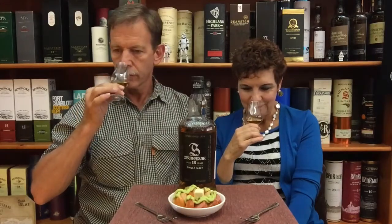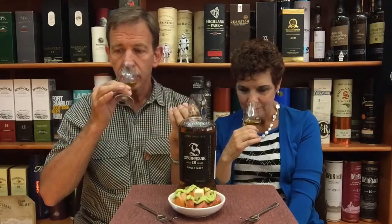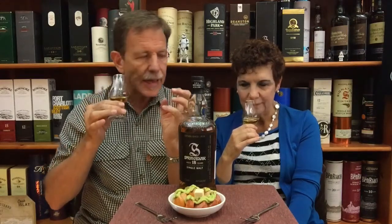I love the nose. I'm getting a lot of vanilla suddenly. Citrus vanilla, rich citrus vanilla. That's a surprise. I didn't get that when we prepared for this. I would rather say creamy sherry. And the creamy sherry is beautifully blended and integrated. And honey, lots of honey. Ripe berries. And chocolate. Herbs. There's a herbiness and an earthiness. Wonderful. There's just a hint of Christmas spices.